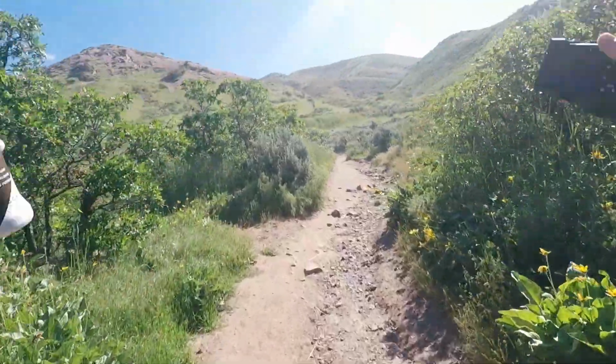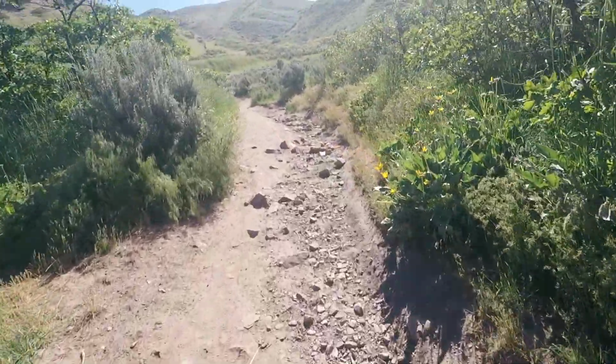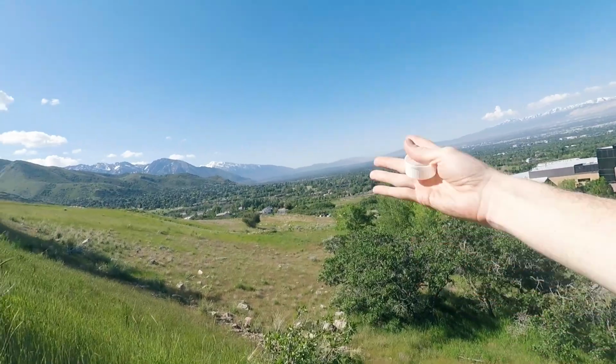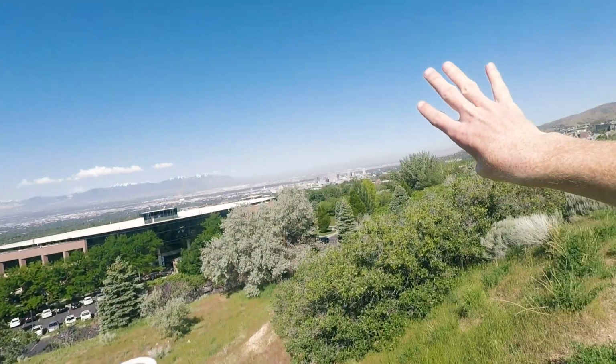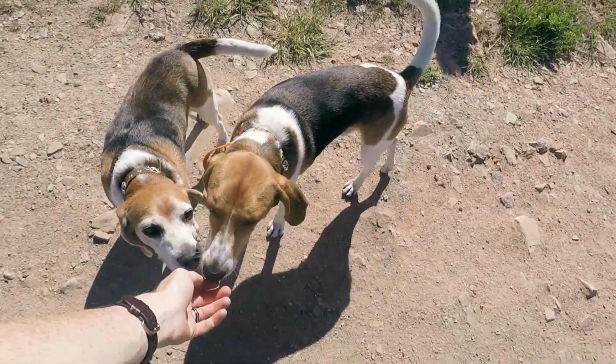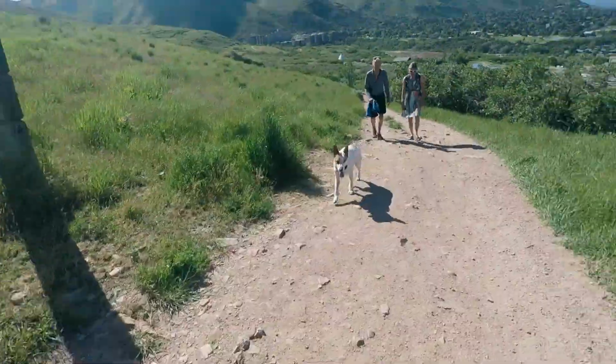It's opening up. We have some lovely green hills. I got a lovely view of the valley this way, pointing south. If I turn this way, downtown. How you doing? Oh yeah.